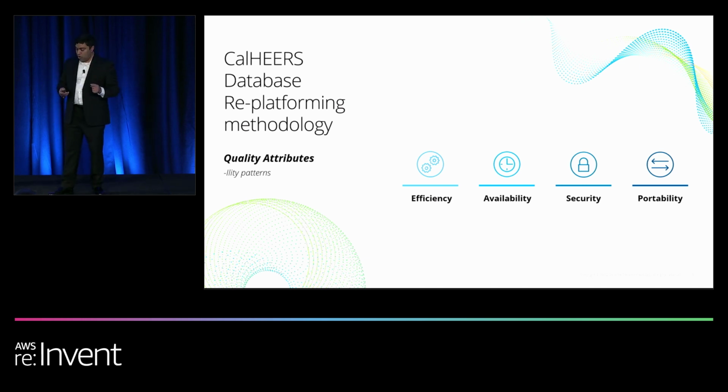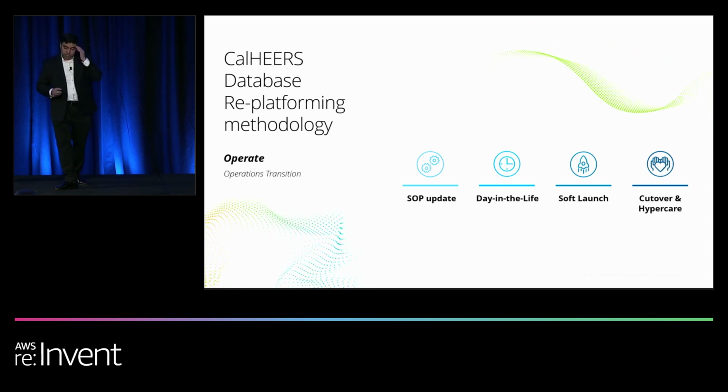Now, I want to discuss the operate phase of this project. The Calliers database is the heart of the Calliers system. And just like the heart, it consumes maximum energy from our operate team. It is the priority of our operations team to see that this engine is running efficiently. By going to the Aurora Postgres database, we expect to bring in a lot of simplification in the operate activities for the database, things such as provisioning of new infrastructure, taking backups, applying patches and upgrades. We expect all those activities to simplify.